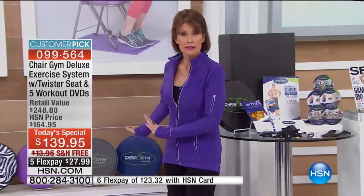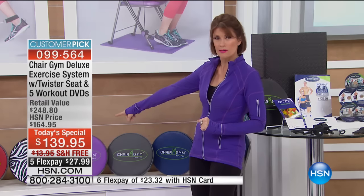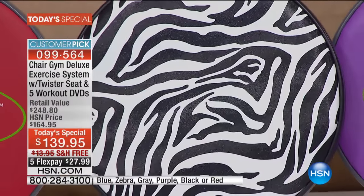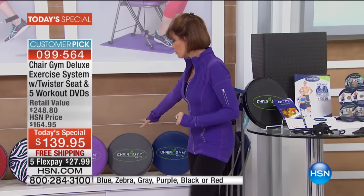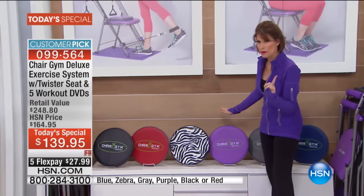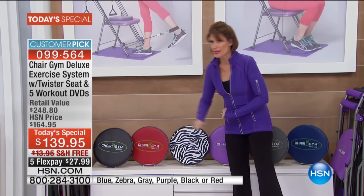But here's the great part. Brand new color right there in the middle. That is the zebra. Never before seen. How fun is that? So we have the zebra. We also have the blue. We have a charcoal gray. The purple has been selling the fastest. So if you want that purple, you may want to go ahead and guarantee yours right now. Zebra, red, and then black.